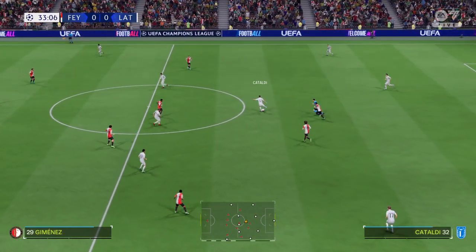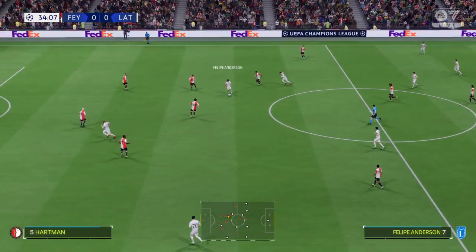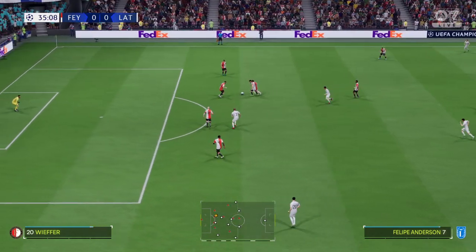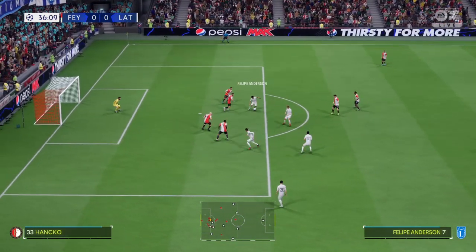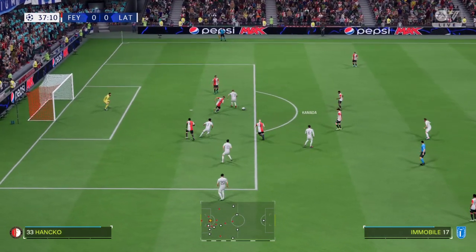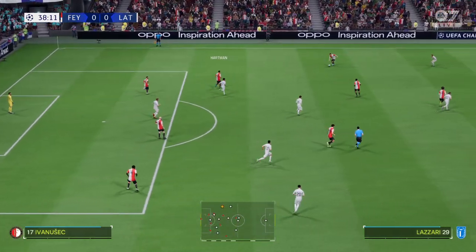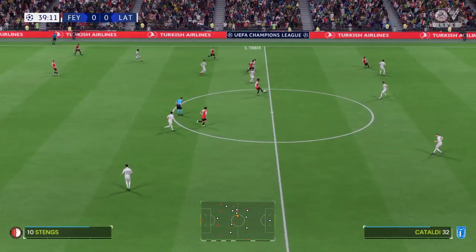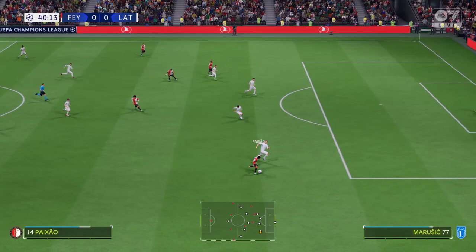Cataldi. Kamada. Now Felipe Anderson. Could be! Well, that's how to do it, inside your own penalty area. Calvin Stengs. That's a good pass.